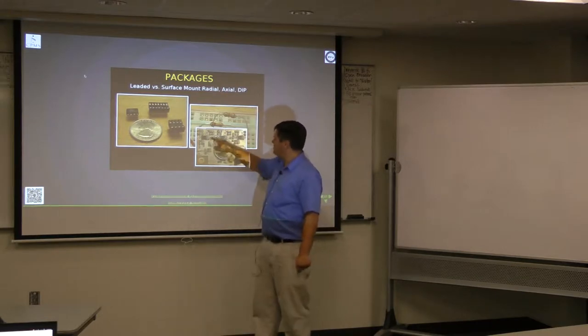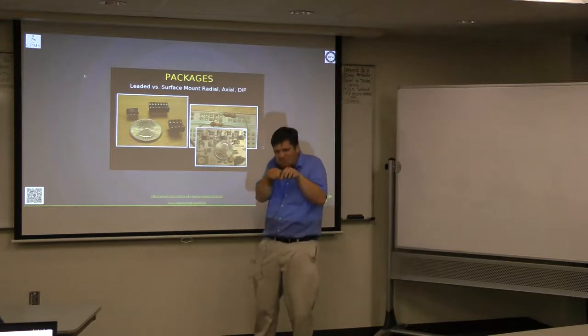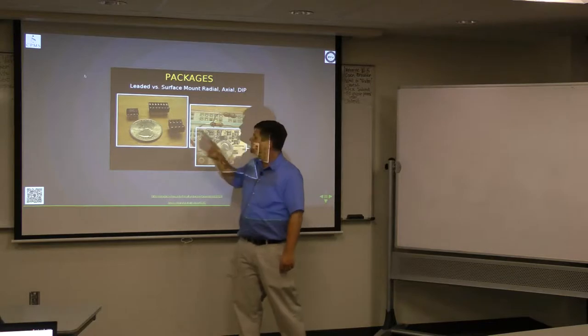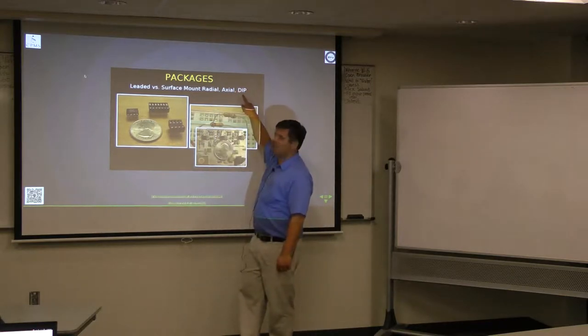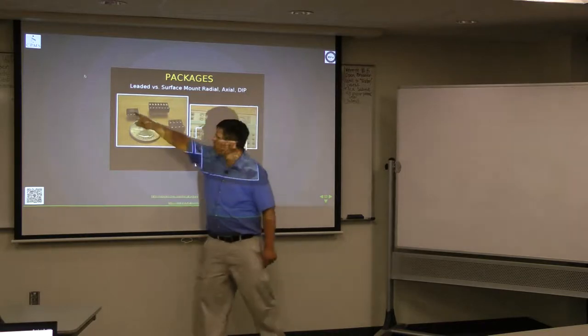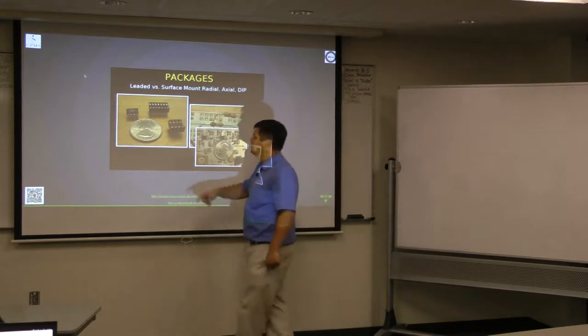Likewise, if you buy an op amp, these are some op amps. If you buy an integrated circuit, you can get these little surface mount chips. They have lots of leads, they're really tiny, and they're hard to solder. When you start out, I recommend looking for DIP packages. It stands for dual inline package, and they look like this. They've got two rows of leads coming out on each side.